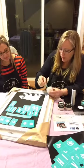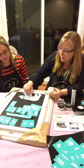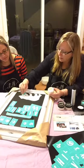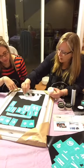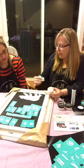I've never done this part before. I'm just kind of filling in the spots, because there are spots on the bear. So cute, though. Are you going to leave the little marks, or are you going to take them off? I will probably take them off.